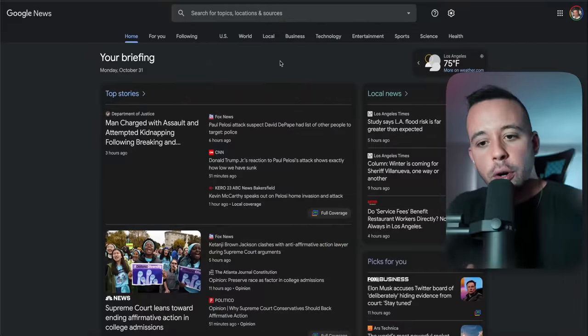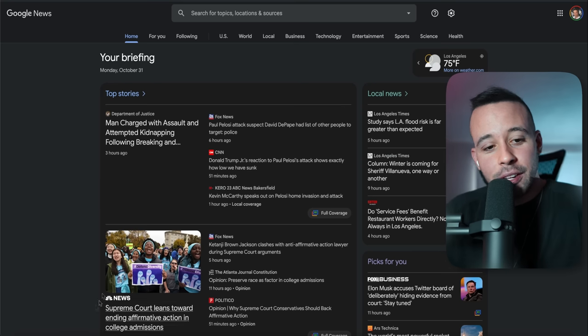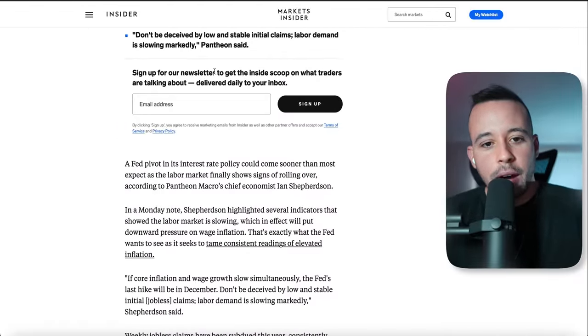Oh, and by the way, Google News just changed their appearance while I'm recording the video. So I might just have to show you how to use it. Now it's not on the left-hand corner anymore. It's on the top. Okay, right here where my mouse is, just click on business and it's the same thing. Let's click on economy. Now we want to choose an article. So, okay, the article is open right now and it's about the Fed. So what you're going to do now, leave this here.